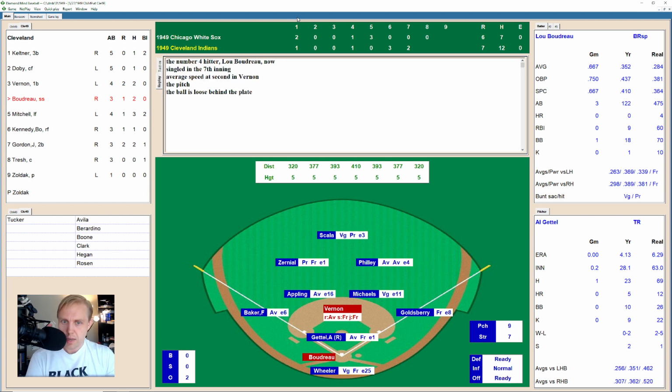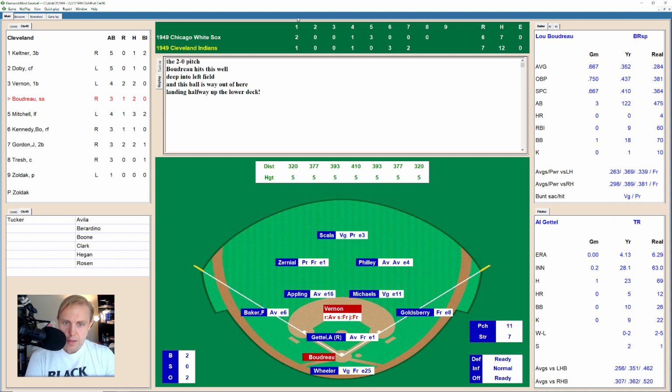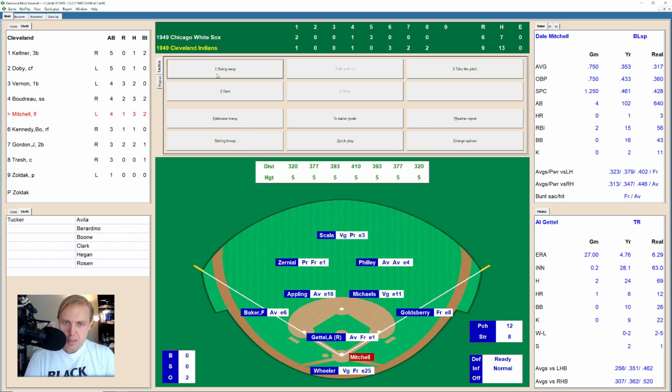Boudreau has been terrorizing the White Sox so far today. Takes a ball low. There's another ball to him, 2 for 3, 1 run scored. And there is a smash in the left field, and that baby's gone. That is a home run for Boudreau. As they say, that was his first. That is his first of the season, and that makes us a 9-6 ball game.